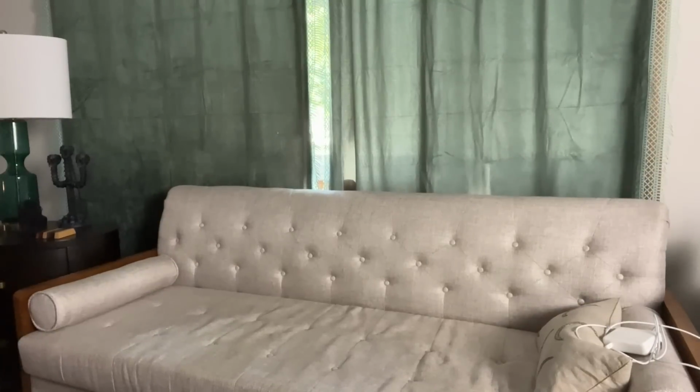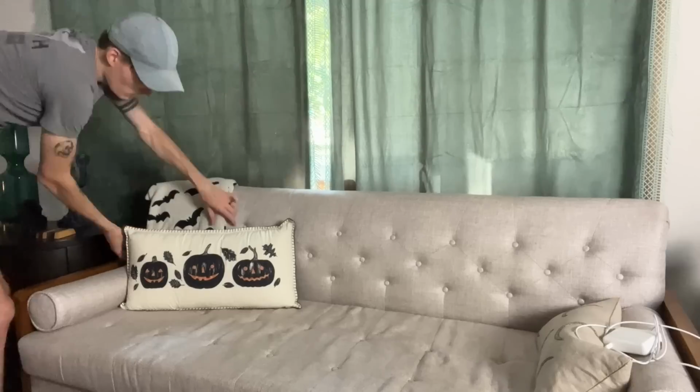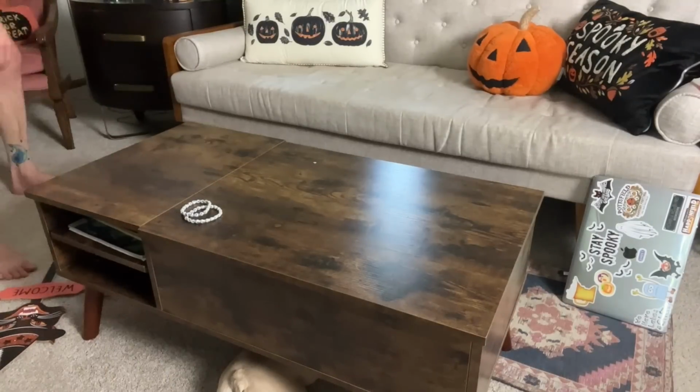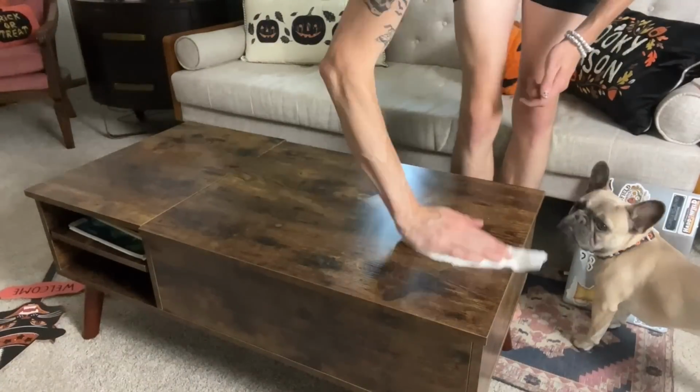On our couch, I added another Joann's vintage pumpkin piece that you guys have not seen that I picked up yet. Again, trust me, anything that has that dang pumpkin on it, I have wanted. I added my spooky season pillow from 2 years ago and one of the Home Goods jack-o'-lanterns. And then I moved on to the coffee table.